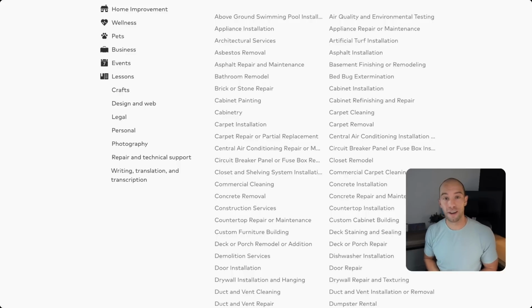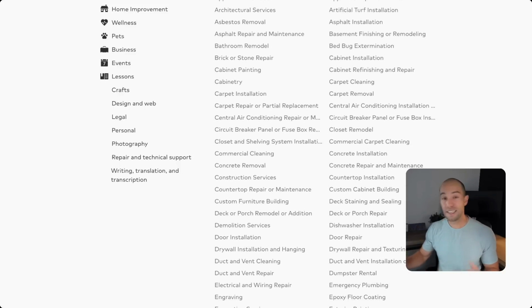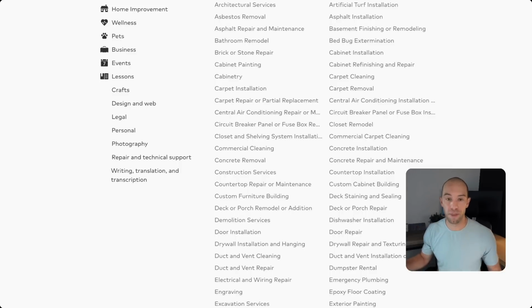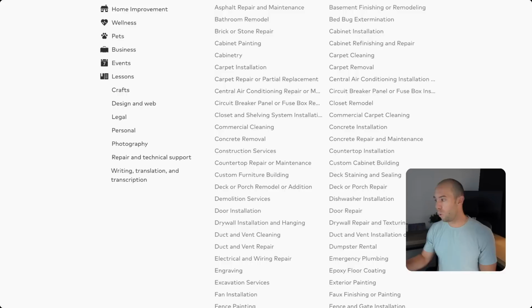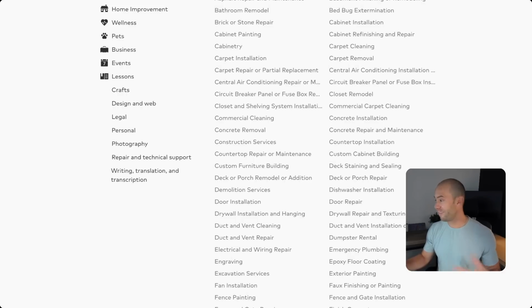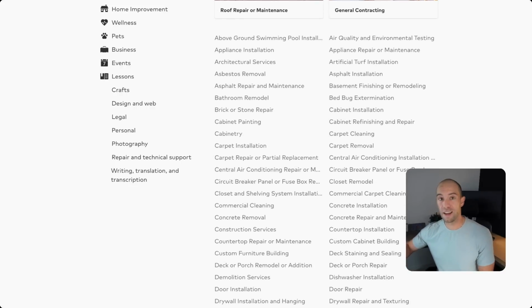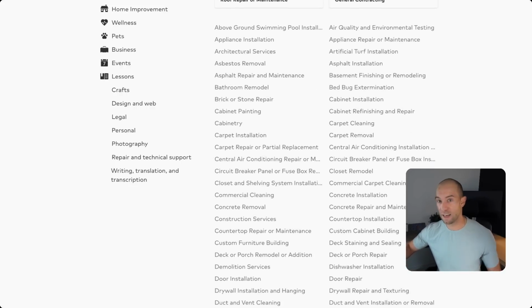Bonus points if you can find a service that is high ticket or repeatable or both. Repeatable being they need it every month, every week, every quarter. Or high ticket being anywhere from a few $100s to $1,000 plus per job. That will be a bonus if you can find something like that. It's just going to make it easier to get to that $10,000 per month.